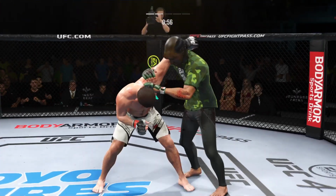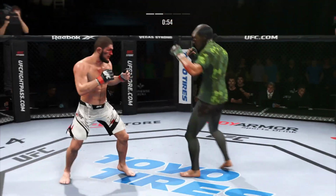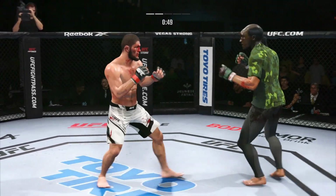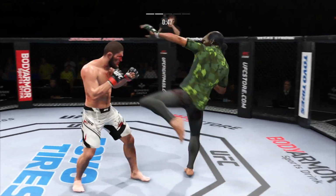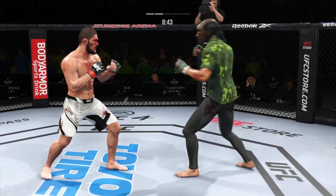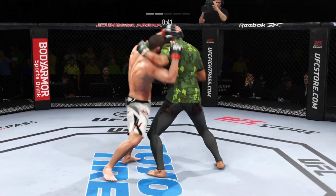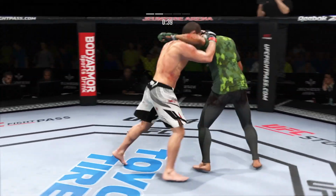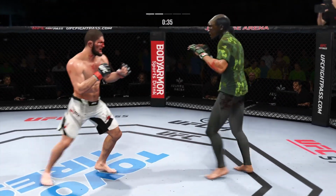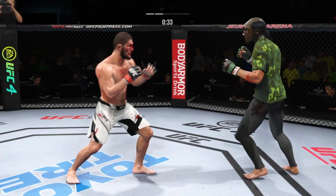Oh, collar tie. Now he engages in a Muay Thai clinch. You better protect that head. Great job securing the Muay Thai clinch. Watch for big knees to the body and eventually him switch it up with a big knee to the head. Oh, he got that knee up to the head. Nurmagomedov gets caught with that punch. He'd be wise to get those hands up.